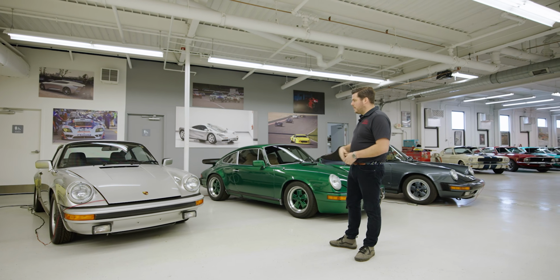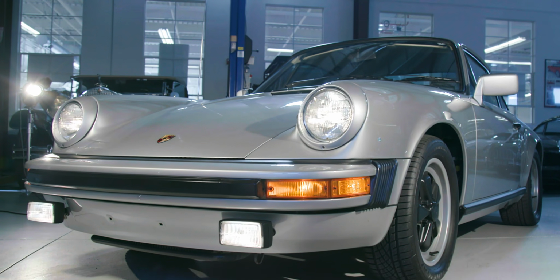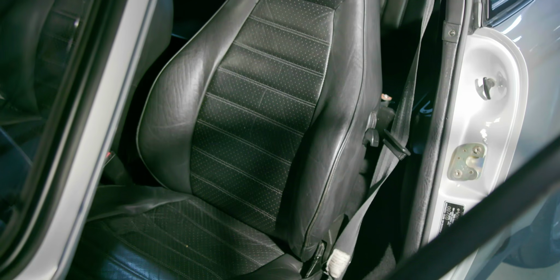And then we have another 80 SC here. This car, Road Scholars went through and repainted. The interior is all original.